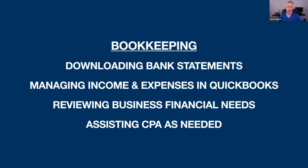With bookkeeping, I talked a little bit about this. My bookkeeper, I literally have like 15 LLCs. He's pulling in all the bank statements, uploading them to QuickBooks, managing all the income and expenses, reviewing business financial needs. He's talking with my CPA on a monthly basis so that they're in constant communication about the proper structure and making sure we're following all the rules and getting tax breaks where we can.